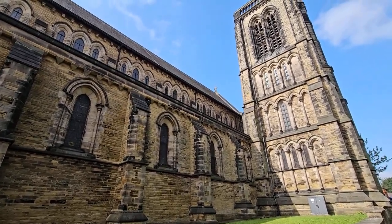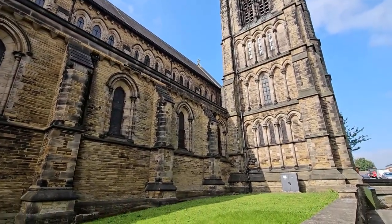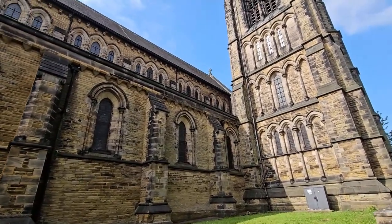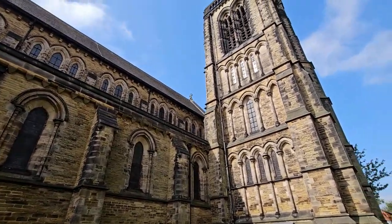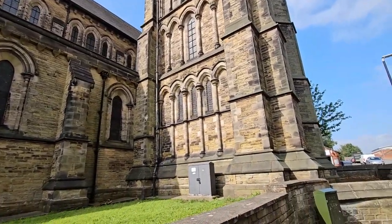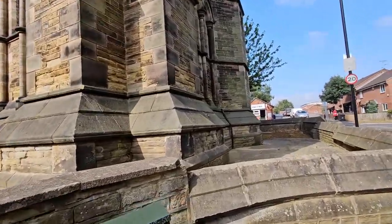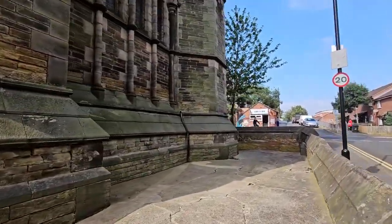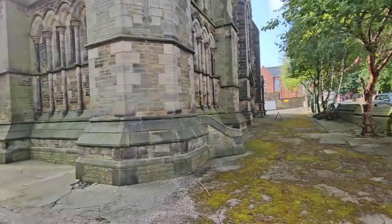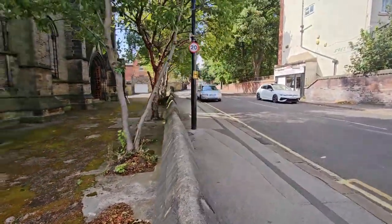This is one, it's All Souls Church on Blackman Lane. I've only ever set foot in it once, a long time ago. So it's my first one of the actual Heritage weekend. I have been here before; I did a walk in this area.